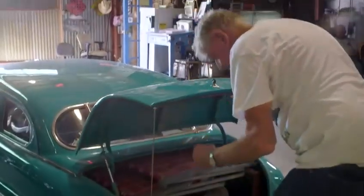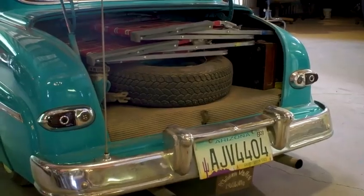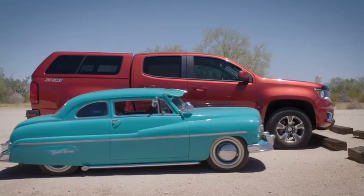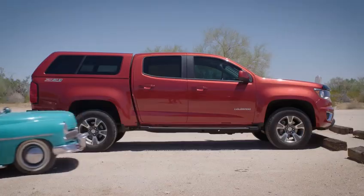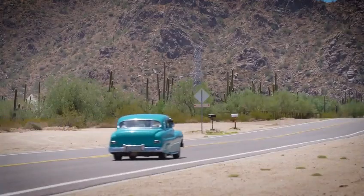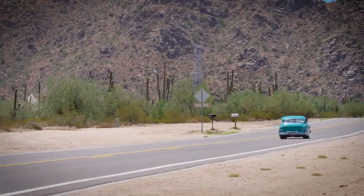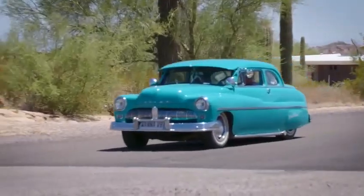If I open the trunk, it's got spare tire, jack, and a wheel wrench in there, and 2 chairs to sit on. One for me and one for my lady friend. This mini marvel took Ernie 5 years to build, and it's not just a showpiece. This vehicle's fully street legal and packs an impressive top speed of 100 miles per hour.